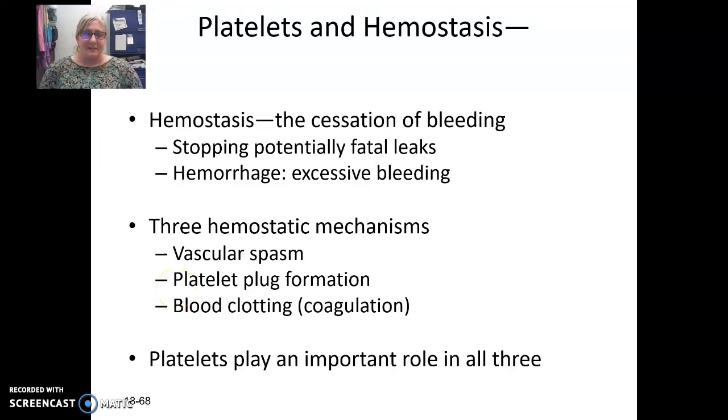The last of our blood cells that we'll talk about are platelets, which I had started talking about in our last lesson. So blood platelets function in hemostasis, which is the cessation of bleeding. If we can't stop bleeding, we could potentially bleed out or hemorrhage, and if you lose your blood, then you're going to lose all of your energy and your ability to do work, and you die. So it's super bad. So platelets are very important.